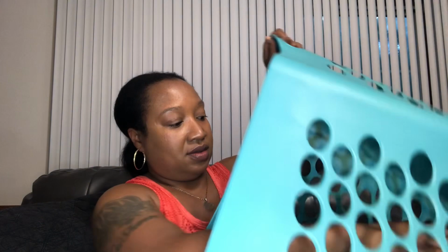What else is in here? You guys see, this is not even my typical whatever. Let me hurry up. This is why I hate letting my empties pile up like this. That was just another air freshener for the car in the new car scent. All right. Is that it?